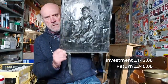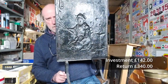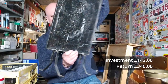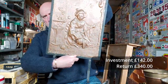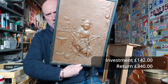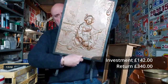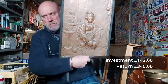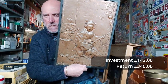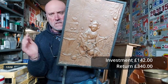Now you're thinking, well, that's just a metal fire screen. However, again, I need to make sure I don't blind you with reflections. If I turn this round, it has an embossed Chinese copper plate. So pretty boring from the back, but on the front there's the money. Now I paid £22, I believe, for this. It's shippable.